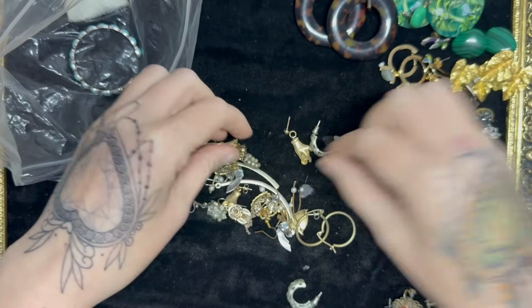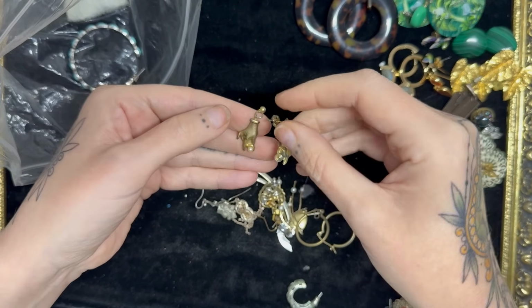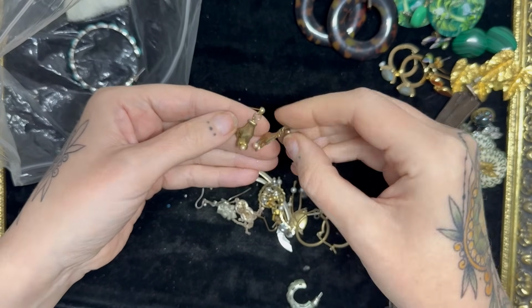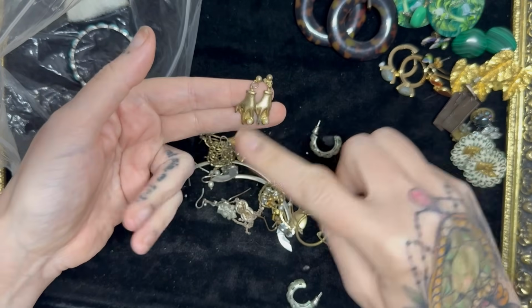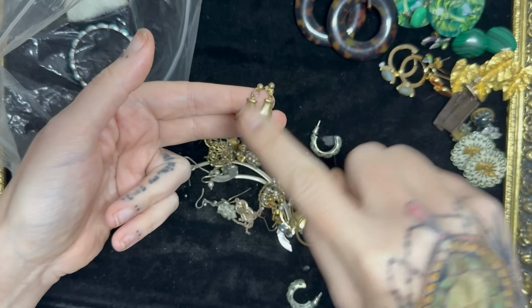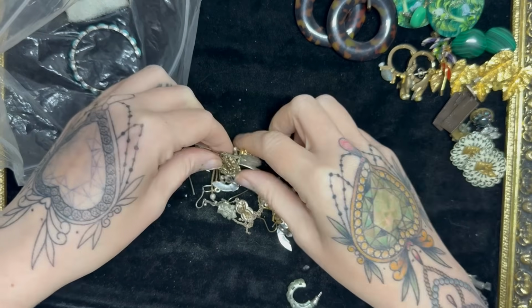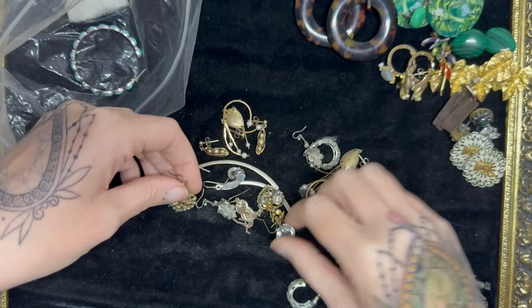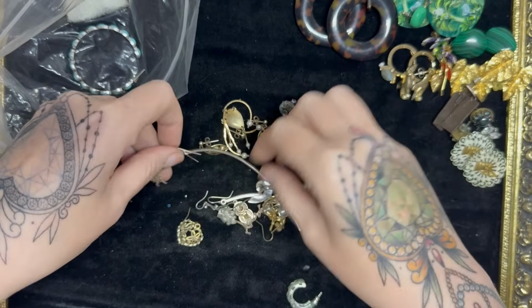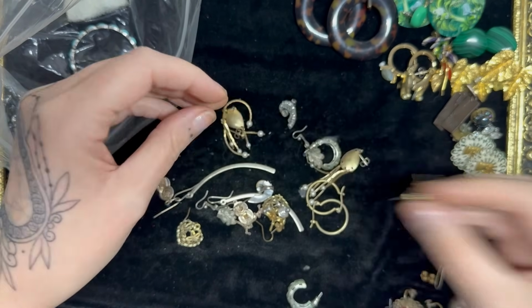Yep. Ooh. Oh, cool. Little hands holding pearls. You do need a little bit of a clean up. And it's annoying that they're both the same, not mirror image. But there we go. They might just end up in a vintage lot. These are like little peas in a pod. They'll go in a vintage lot.